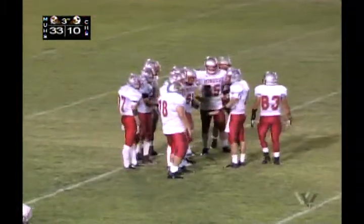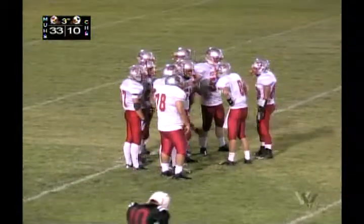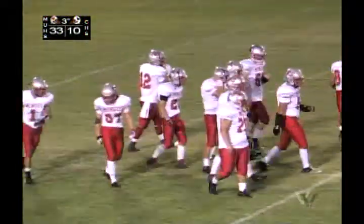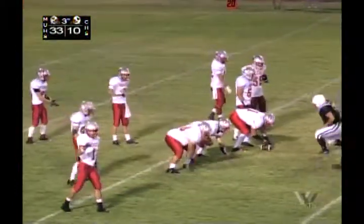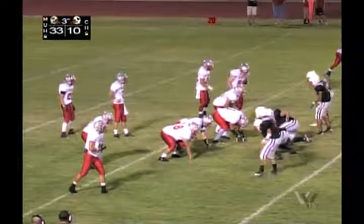All right, I do have a complaint. Uh-oh. I do. C.J. Kamara, if we can take a look at number 6 out there, is wearing these neon green shoes. Yeah. I think they're flags. Running flags out there on the field.